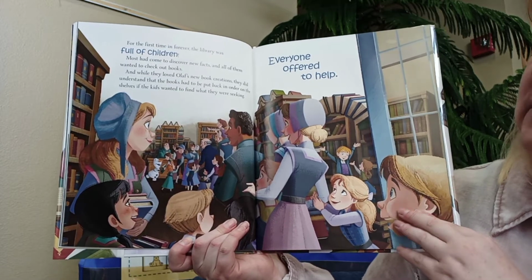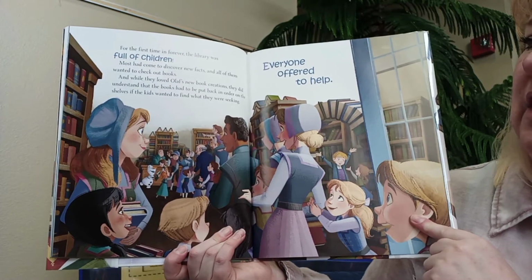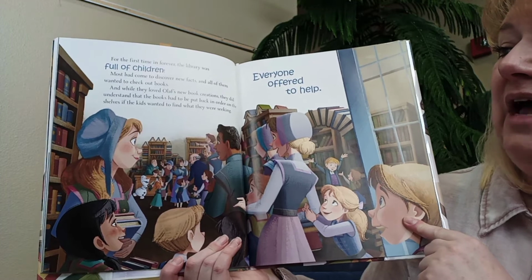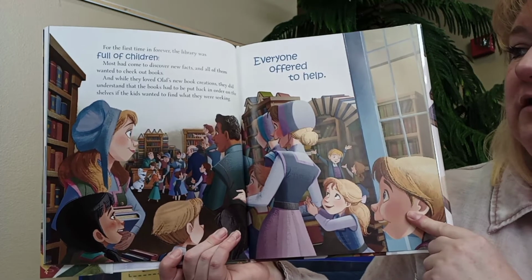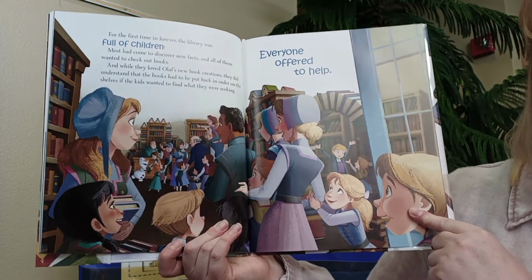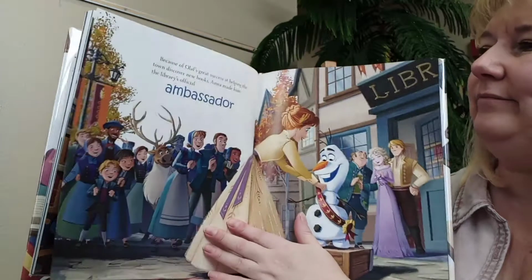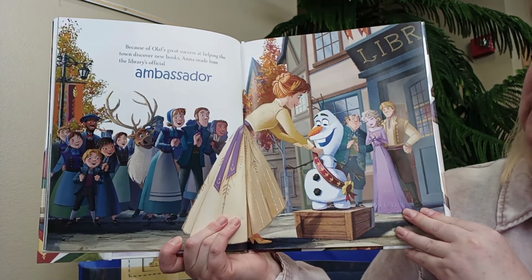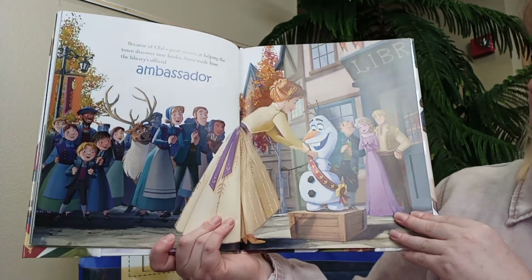For the first time in forever, the library was full of children. Most had come to discover new facts, and all of them wanted to check out books. And while they loved Olaf's new book creations, they did understand that the books had to be put back in order on the shelves if the kids wanted to find what they were seeking. Everyone offered to help. Because of Olaf's great success at helping the town discover new books, Anna made him the library's official ambassador.